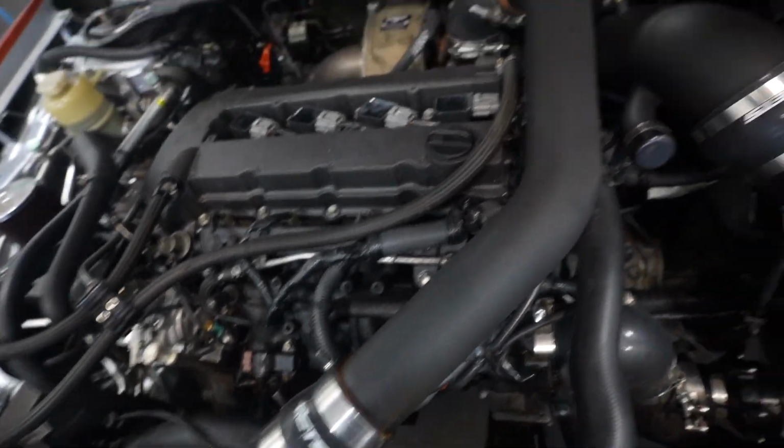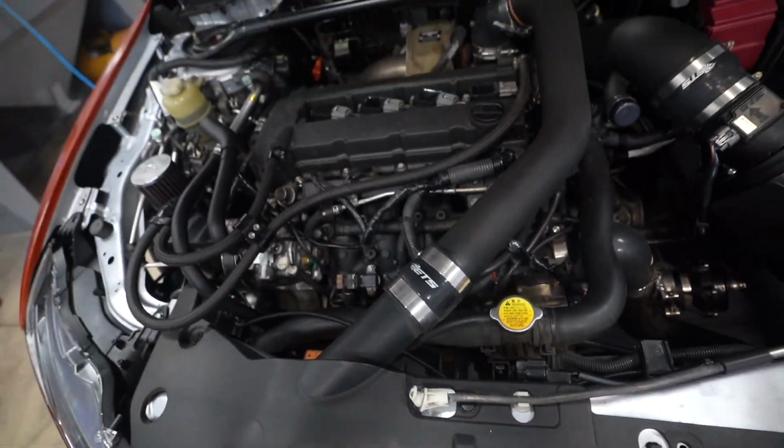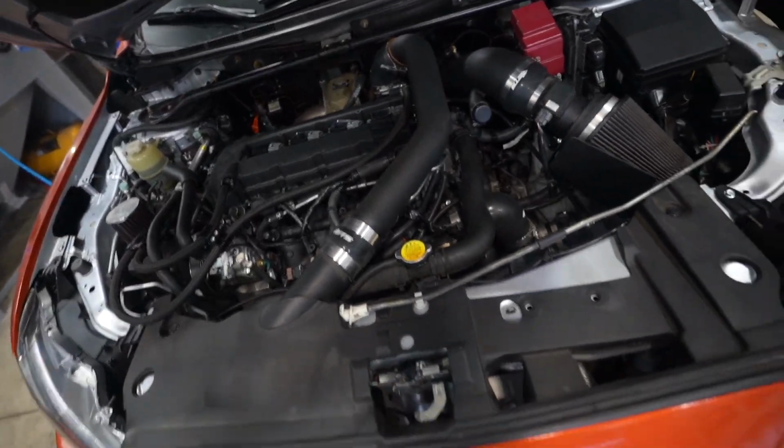The black rail is nice. The black MAF is nice. And of course the turbo was black before, so that still looks nice. I love it.